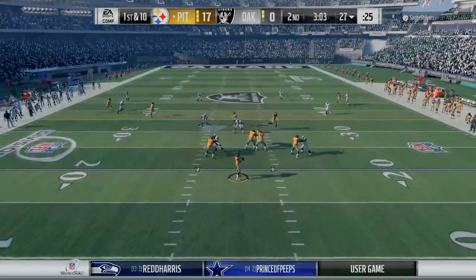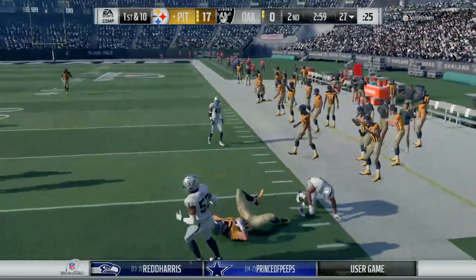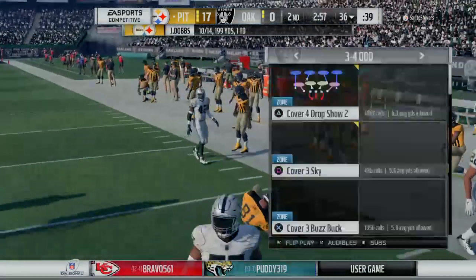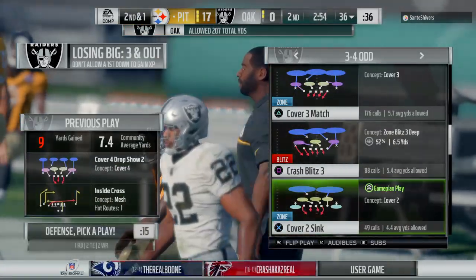Dobbs looking to throw on first down. James has got it. Complete. And a big hit there as he runs into a brick wall. Give him 9 there on the first down completion.